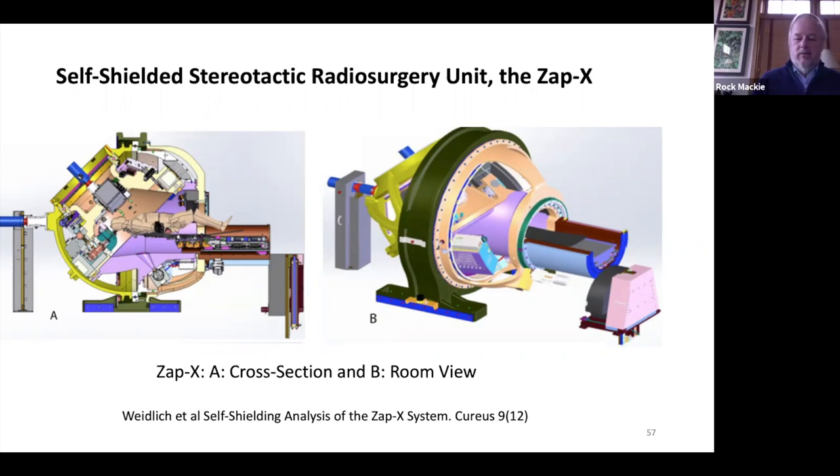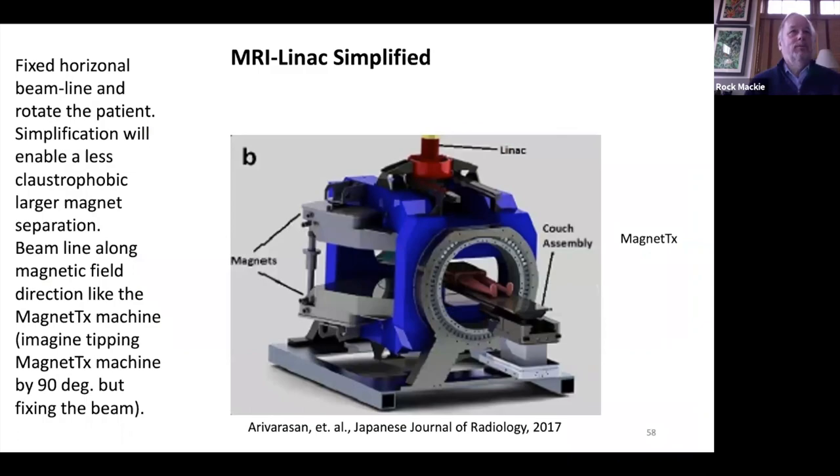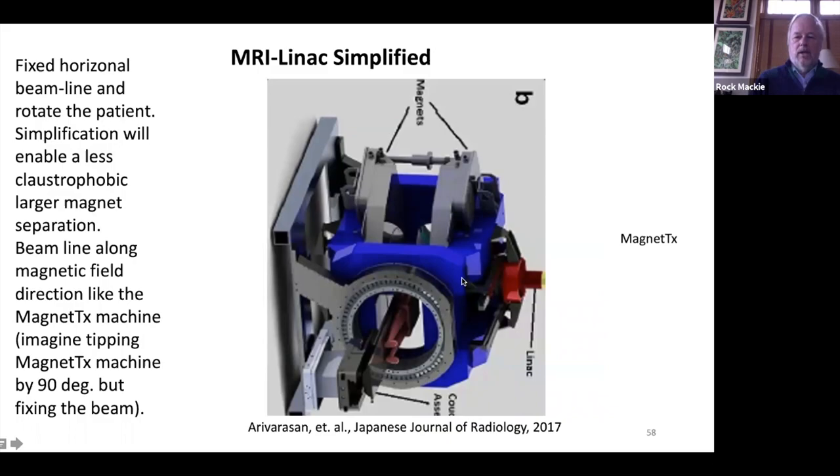I'd like to talk about how MR can be applied in the upright position. Imagine a fixed horizontal beamline and rotating the patient. The simplification will enable a less claustrophobic, larger magnet separation. I particularly like the design of Magnetica. Magnetica is an Edmonton, Alberta-based company started by Gino Fallone. And I really like this because the LINAC beam direction is in the same direction as the magnetic field. And so therefore, there's no diversion of the beam by the magnetic field, and there's no return effect as well. So imagine this rotated 90 degrees with a horizontal beamline, having a larger separation between the magnets and allowing a patient positioning system to be rotated inside of that. So I think the cost of this could be far less than the cost of a conventional MR LINAC.